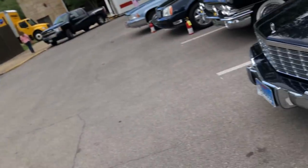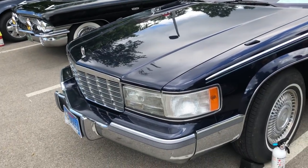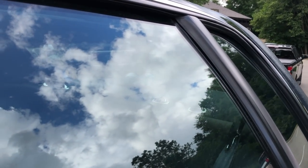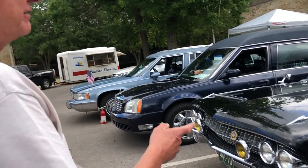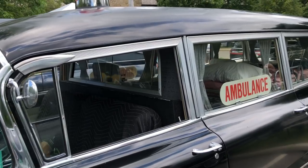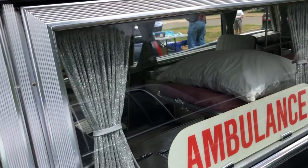This should remind you guys of the Fleetwood we had on the channel. This is actually blue instead of black, like ours. This doesn't have the maroon color. Series 75. Wow. It has the same air ducts in the back, which swivel around. S&S though. This car I've known since I joined the club in 82. The 61. Didn't this win best in show at the first PCS?